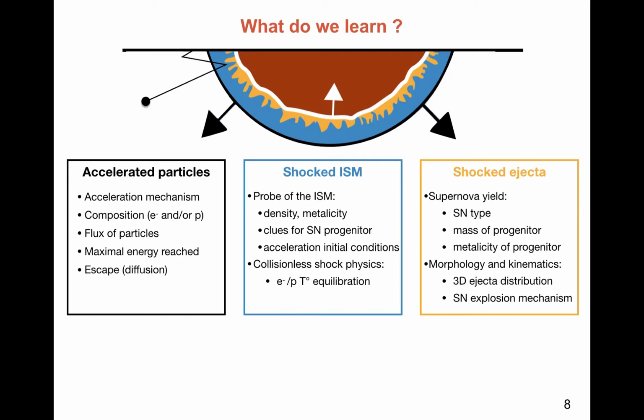Then the third point that we can learn about is the ejecta. The ejecta is basically the leftover from the star and what was produced in the star during the explosion. We can study in X-rays, as they are heated to X-ray temperatures, the supernova yield. So what is the quantity in terms of mass that is produced of iron, manganese, chromium, silicon, etc., and compare that with models of explosion. This also gives us insight into the mass of the progenitor star. Different masses of core collapse will produce different yields of silicon to iron or silicon to manganese, etc. And in type Ia supernovae, you can also use that to get an idea of the metallicity of the progenitor star.